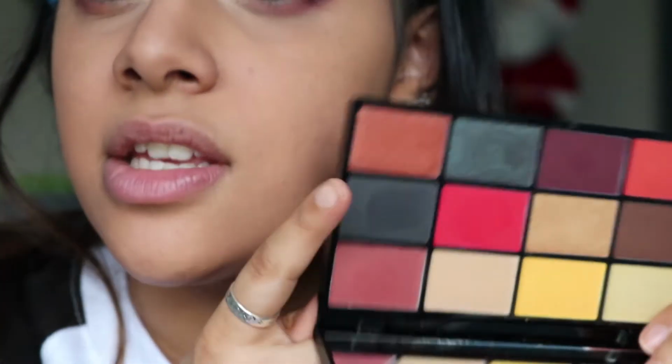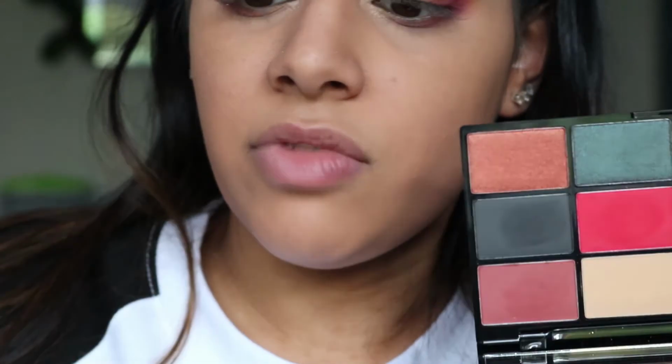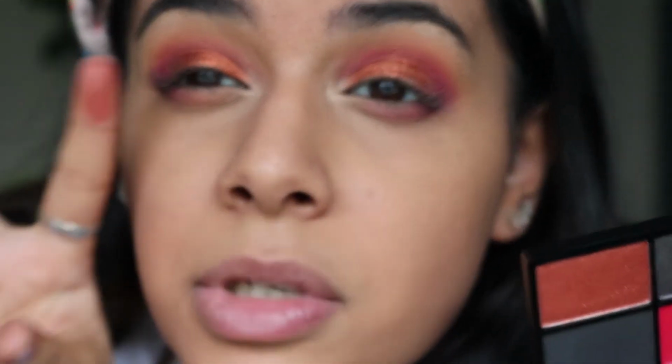So that is the eyeshadow all done. That glitter, oh my god, I'm still obsessed. It's kind of similar to this shade from the NYX palette, which, oh my god, is really pigmented. It's pretty similar, to be fair. So if you have this and fell in love with that, just use that shade.